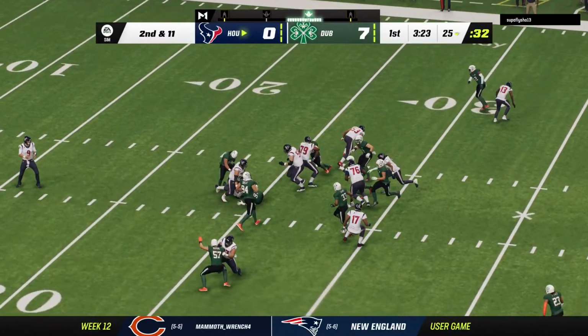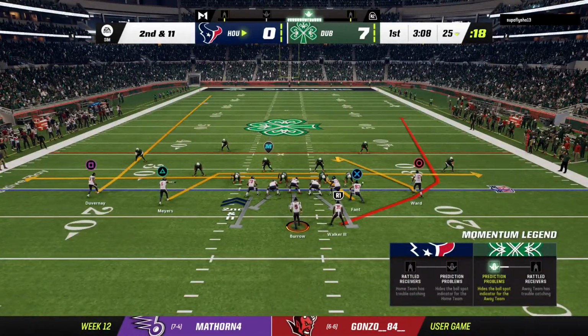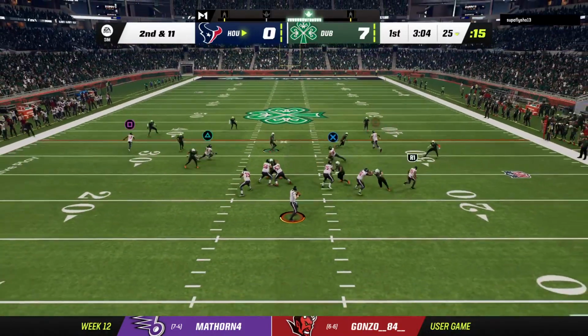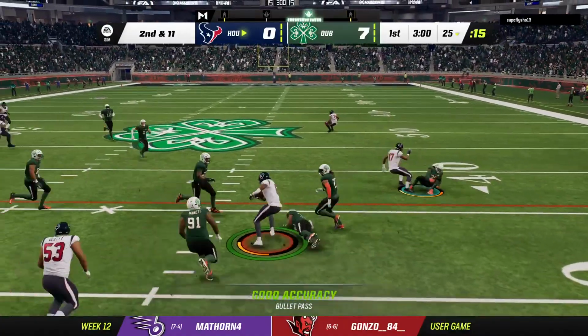Sometimes you get all those big guys down there in one spot, and there's just nowhere to go. And in this case, the defensive tackle used his strength and swallowed him up. On second and 11 now. Burrow. Over the middle, complete. It's Myers.